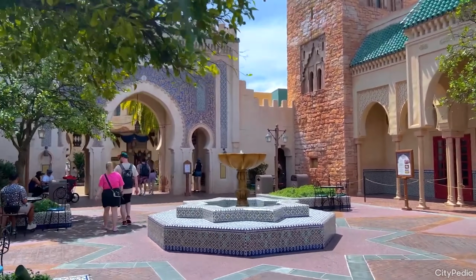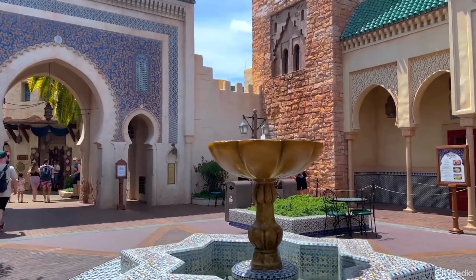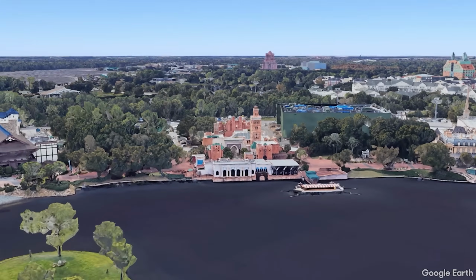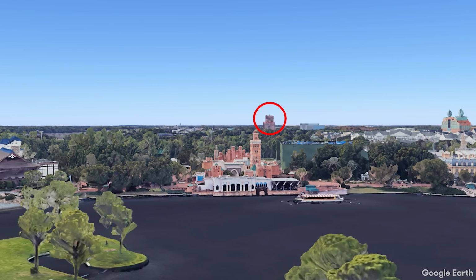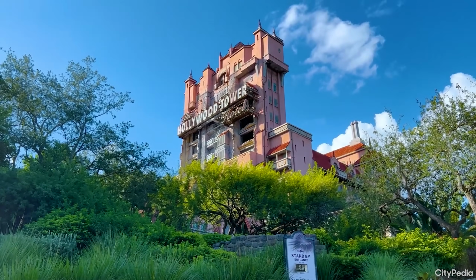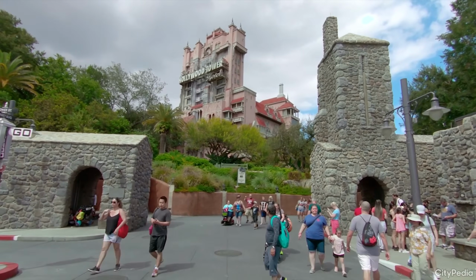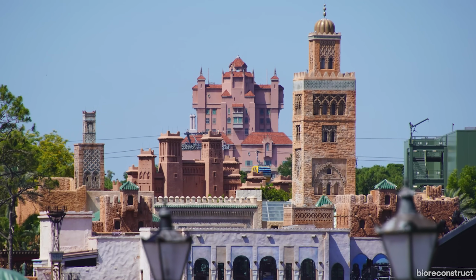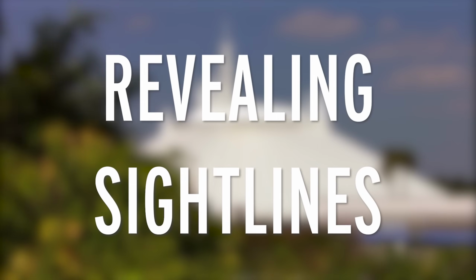And perhaps the most well-known example of blending things into the background at a Disney park is at Epcot's Morocco Pavilion, where, when viewed from across the lagoon, Hollywood Studios' Tower of Terror can be seen in the distance. Imagineers were of course aware of this sightline when building the Tower of Terror in 1994, and so while from the front its architecture is inspired by 1930s Hollywood, from the back the tower is designed more in a Spanish colonial revival style, so it would blend in with the Moroccan skyline.